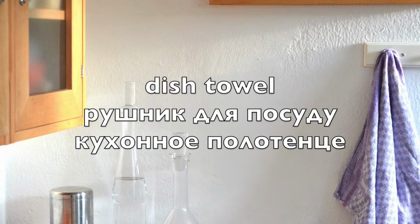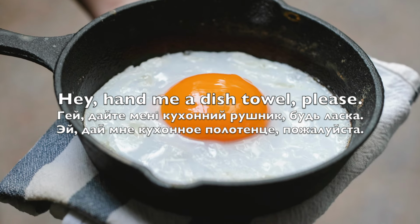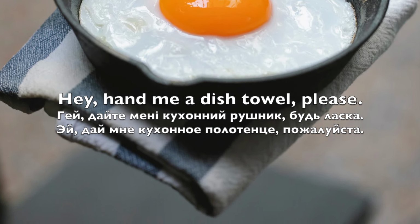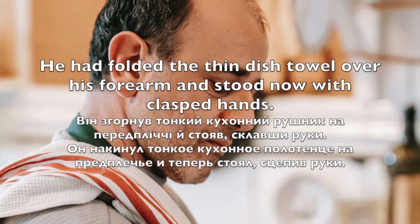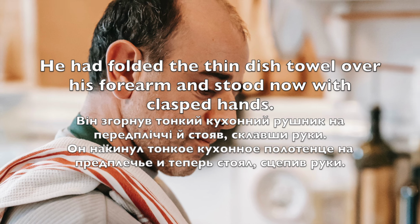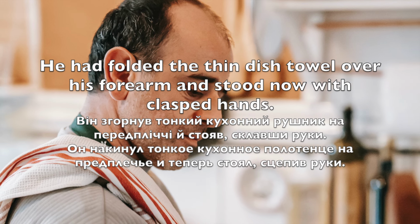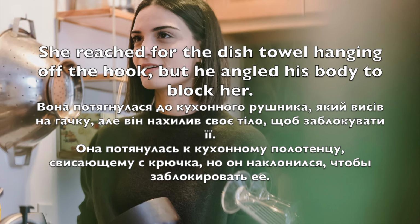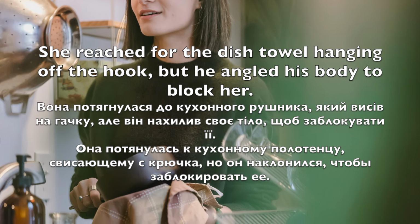Dish towel. Hey, hand me a dish towel, please. He had folded the thin dish wash towel over his forearm and stood now with clasped hands. She reached for the dish towel hanging off the hook, but he angled his body to block her.